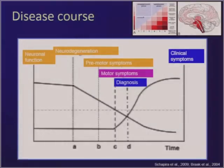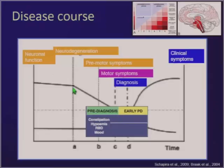So one of the things that's come up over time is that potentially some of these non-motor symptoms might even start before the motor symptoms. Here you can see a diagram with time on the x-axis and perhaps years before neuronal function and neurodegeneration, and there may be premotor symptoms that patients experience, and we'll talk a little bit more about these later, that can relate to sleep dysfunction, like REM behavior disorder, constipation, loss of smell, and mood disorders that can even occur 5, 10, 15, 20 years before someone comes into the office with tremor or a shuffling gait.